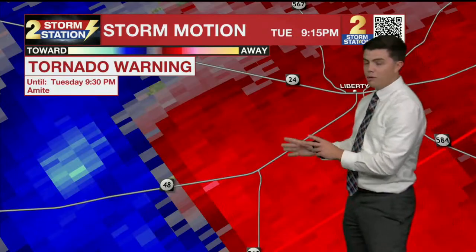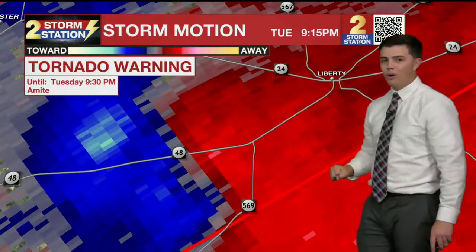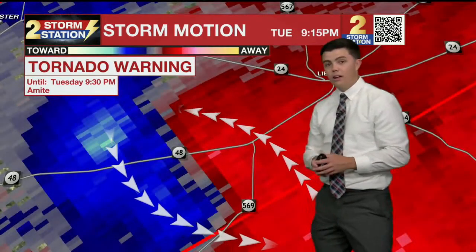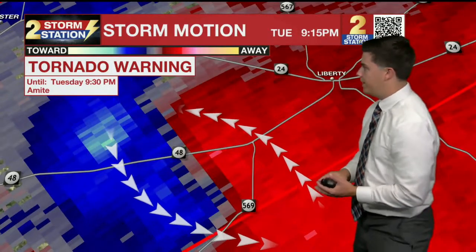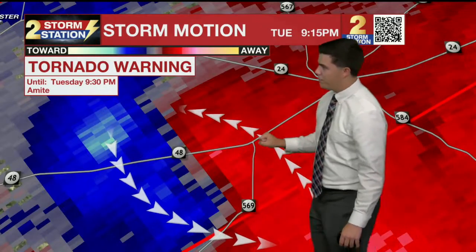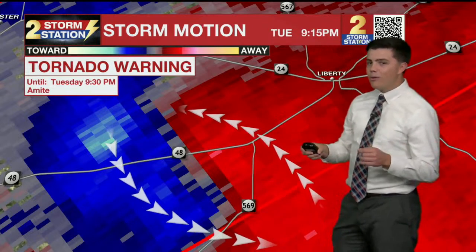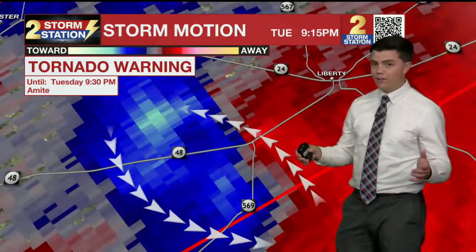And we've been talking about inbound blowing towards the radar, outbound blowing away from the radar. But it's very important because this is one of the main factors that we use to tell if a storm is capable of producing a tornado. And this storm is definitely still rotating. You see those winds blowing away from the radar and towards the radar. But again, there's not a very clear signature that this tornado is on the ground.